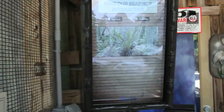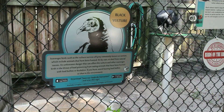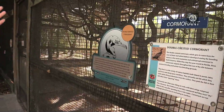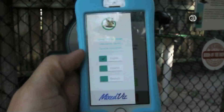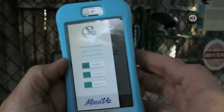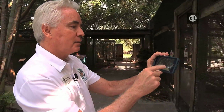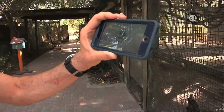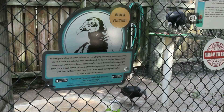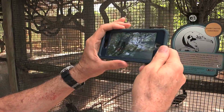One more note about Save Our Seabirds, they've gone high-tech. There are now interactive displays at the center that allow you to watch videos on your phone as you walk through the sanctuary. The entire sign itself is the code. When you come out to Save Our Seabirds, you can download our free app off of either Android or Apple, right here using our free Wi-Fi. And then once you've got your app loaded on your phone, you can just point your phone or your tablet PC right at this sign, and your device comes to life. So the next time you visit, don't forget to ask about the interactive videos. They're really cool.